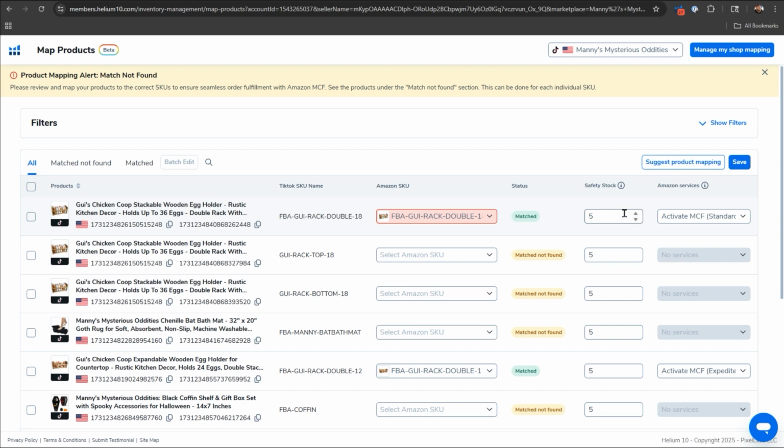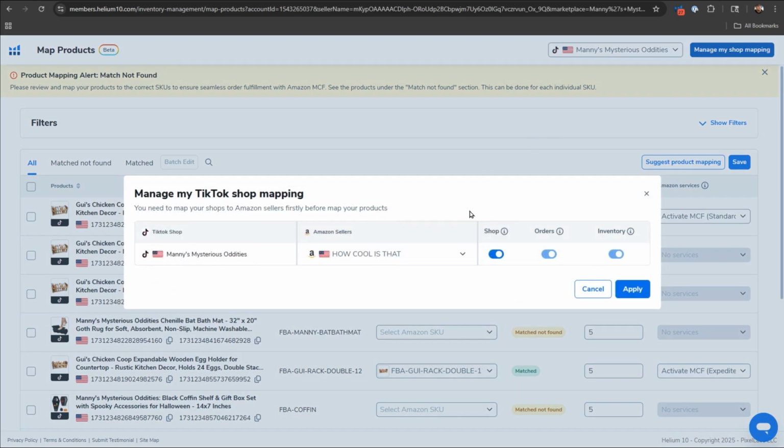Now, how do you make sure that the inventory is updating so that the safety stock even works? At the top right of the screen, you're going to want to hit Manage My Shop Matching. So make sure that you've got the right TikTok Shop here on your left selected, and your right Amazon account that it's going to pull from. Now the shop here button, you've got to turn on, or else we cannot link your TikTok and Amazon accounts.